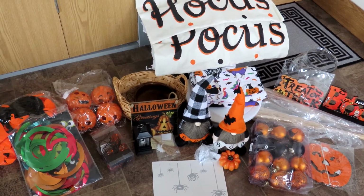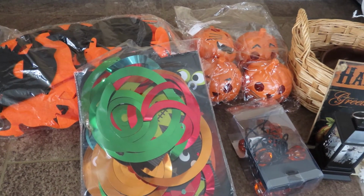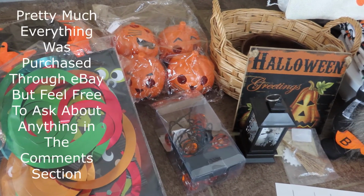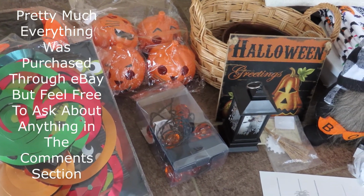So just to start the video, I'm just going to give you an overview of all the decorations that I've got. Most of them I did actually use, but there was a couple that I didn't end up using. But some of them are old, sort of from like the last couple of years, and then others are new. I did get some new stuff.